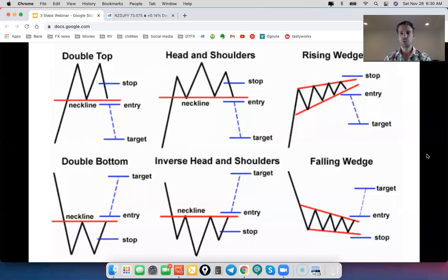Now, how many of you look at a weekly chart in the currency market at least once or more per week? How many of you look at a weekly chart? Give me a show of hands, guys. How many are looking at weekly charts at least once a week, if not more?